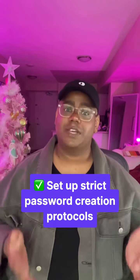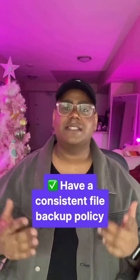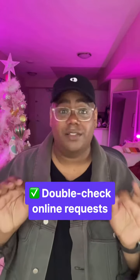A few things you can do are set up strict password creation protocols and have your employees change their passwords every 60 to 90 days. Have a consistent file backup policy and consider storing your info off-site to minimize downtime if your system is compromised. Go through any online requests that your company receives with a fine-tooth comb, even if they seem 100% legit, and especially if they're marked urgent or time-sensitive.